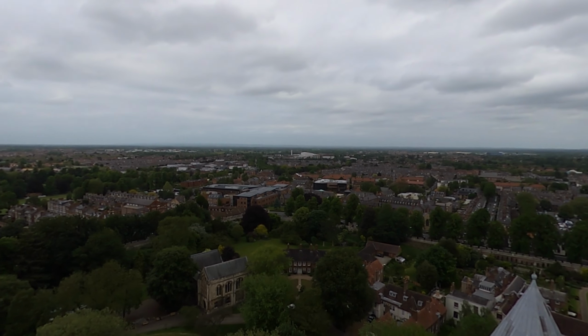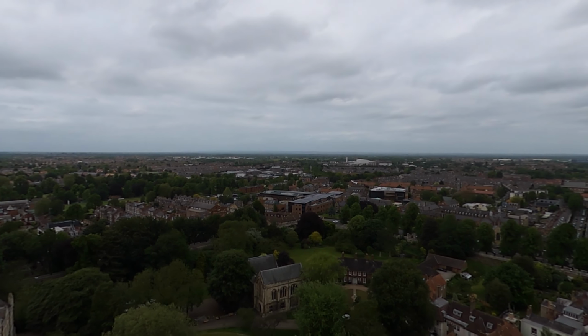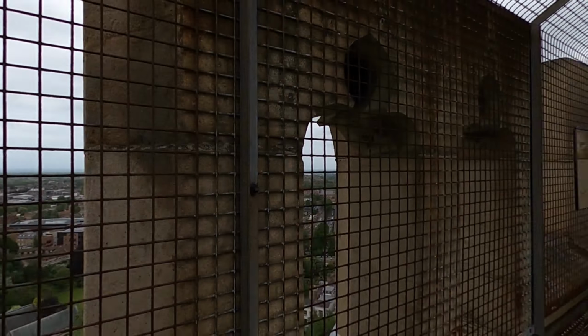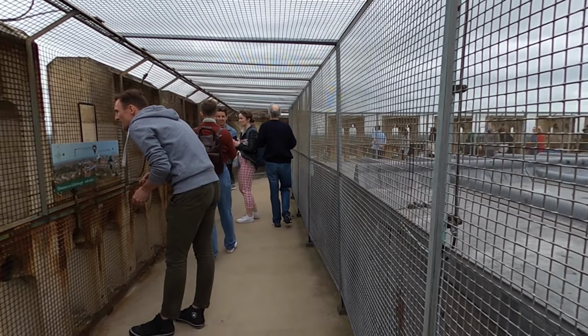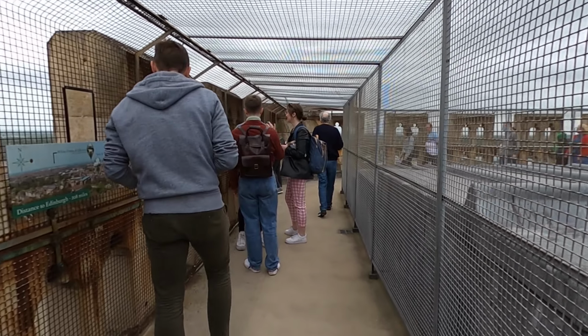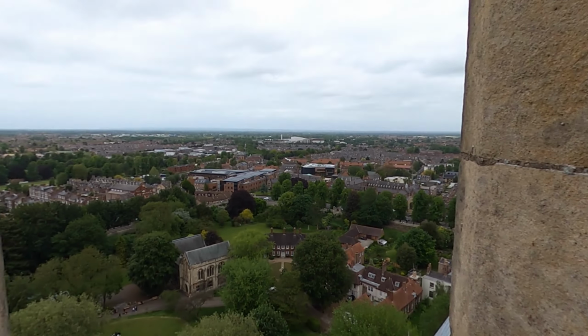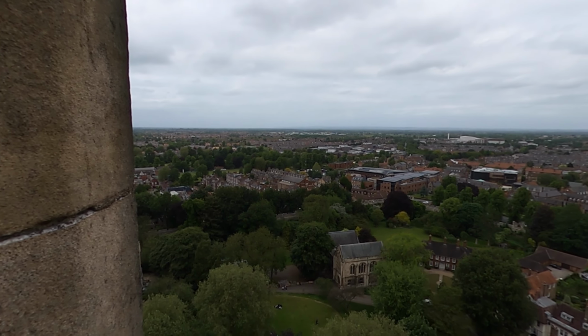It's worth noting that the tower climb may be subject to certain restrictions or closures due to maintenance work, weather conditions, or other factors. Therefore, it's always advisable to check the official website or contact York Minster directly for the latest information, including ticket availability, timings, and any specific requirements or restrictions.